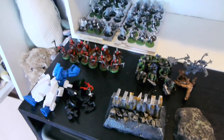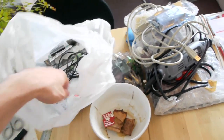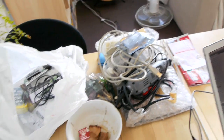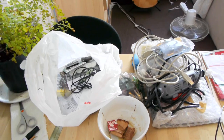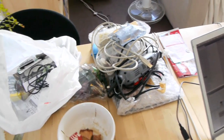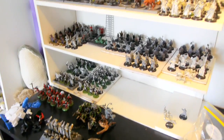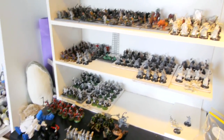So project number 4 would then be my Dark Eldar Archon, who is currently in the computer. He's not here. He's a bag of bits. Where are you? He's in there somewhere. Basically that's the Dark Eldar Archon from the Codex cover of the new Dark Eldar Codex. That was a challenge that I set myself 2 months ago before the Dark Eldar launched. It's delayed, but I've made a lot of progress on it, and I'll be trying to finish that up in the next 2 weeks and then get it painted.